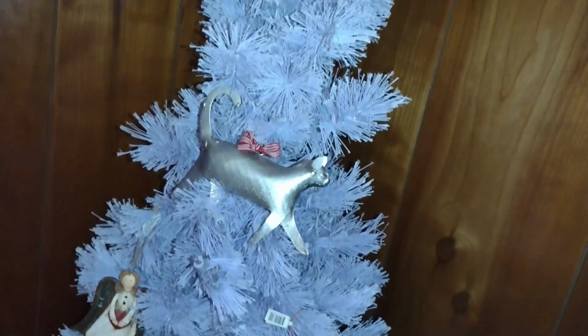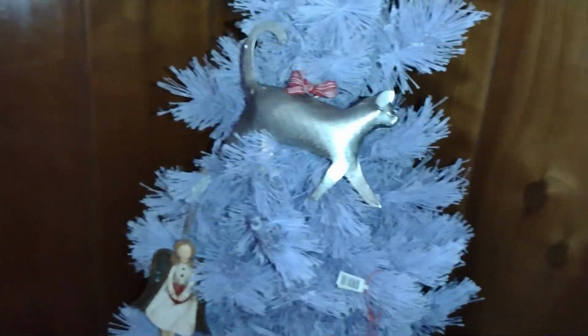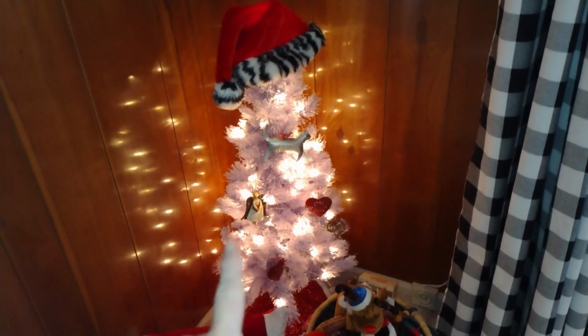And then the purple tree, I forgot to plug it in. But let's see what it looks like if we plug it in. Okay, here, if I can. Where am I looking? There we go. So purple tree is plugged in. See, it's all sparkly looking now. I put my hat on it and a few of my ornaments that I really like.